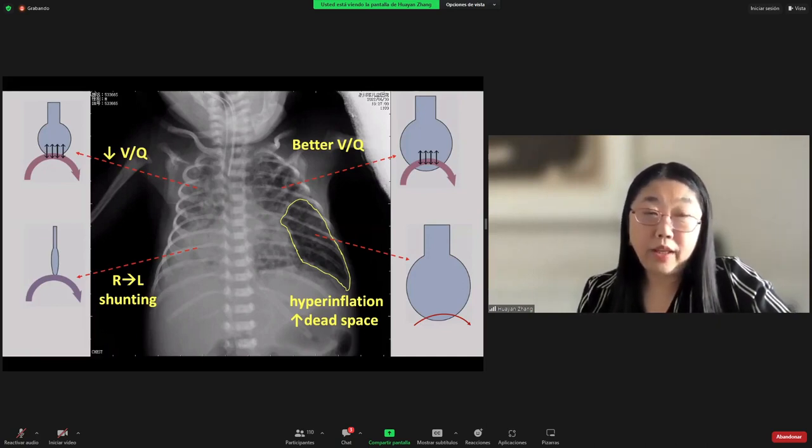So you can see in this picture that in this baby's lungs, different areas would have different types of VQ match. Some are better, some are more right to left shunting, some of them are more increased dead space.